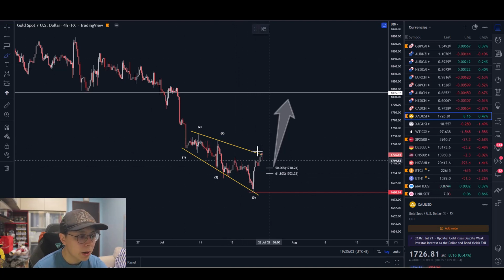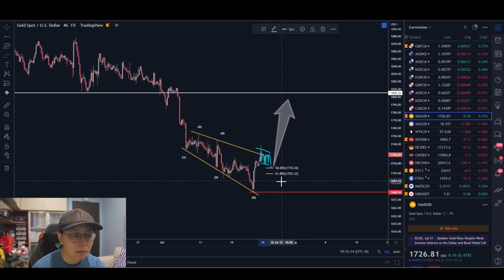So what I'm waiting for now is that if market does put in a little bit of a corrective structure over here, perhaps coming back towards a 50 and 61.8 Fibonacci retracement at 1710 or 1700, that would be a very decent area to look out for a buy opportunity, with our first target at the previous resistance, previous support turned resistance at 1805. Okay, so I think gold this week is definitely something that I will keep an eye on too.